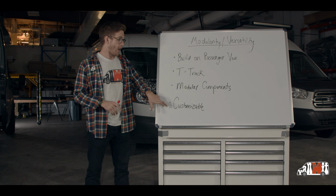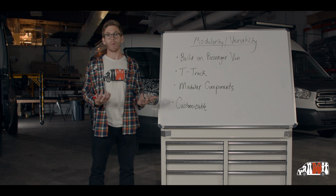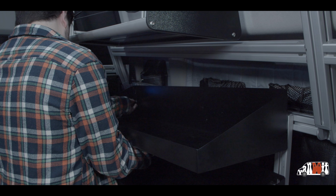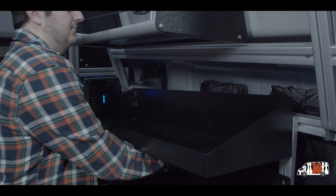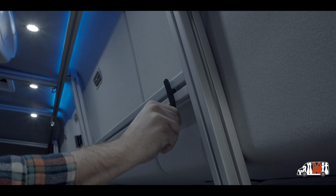Lastly, on customizable is the fact that with our T-Track system, the way that we build our van, we actually give DIY-minded people the ability to utilize their creative flow and customize the van the way that they need to. So ordering things online, because of the T-Track system, you can easily implement your own products and your own options into the build, even after you pick the van up.